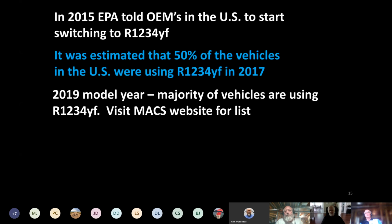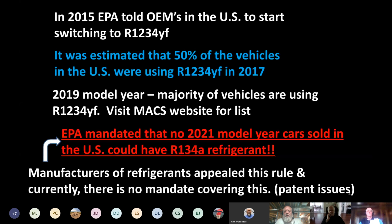EPA mandated that no 2021 vehicle sold in the US could have 134A refrigerant. This was immediately appealed by the manufacturers of refrigerant, and now the appeal evidently is either pending or has been won, and there is no current mandate saying you must have 1234yf in your cars, except for the advantage of energy credits. So what is this stuff anyway?